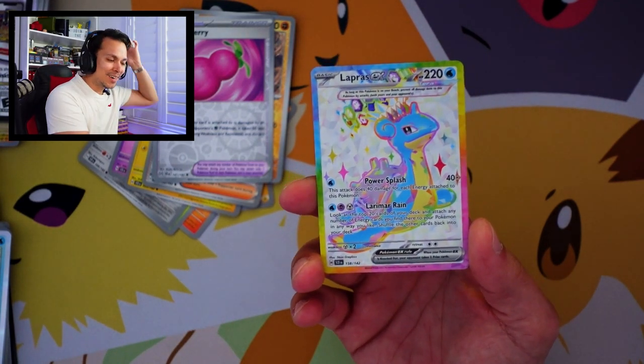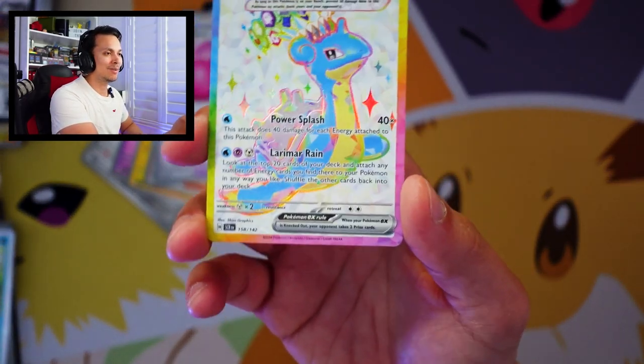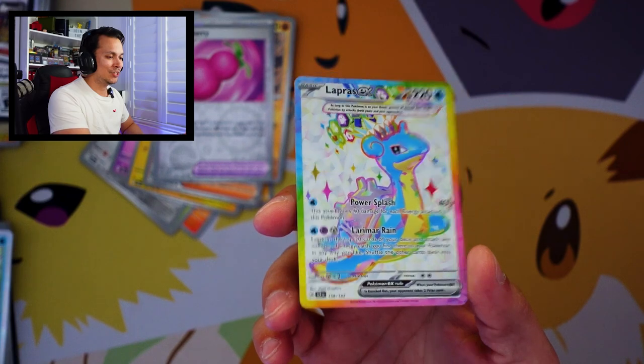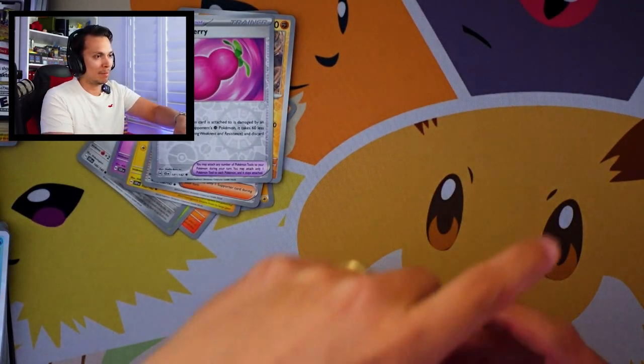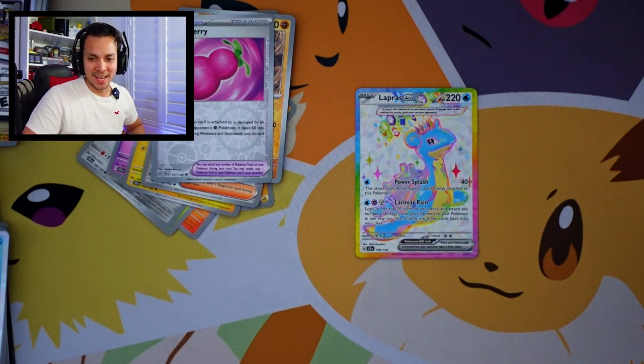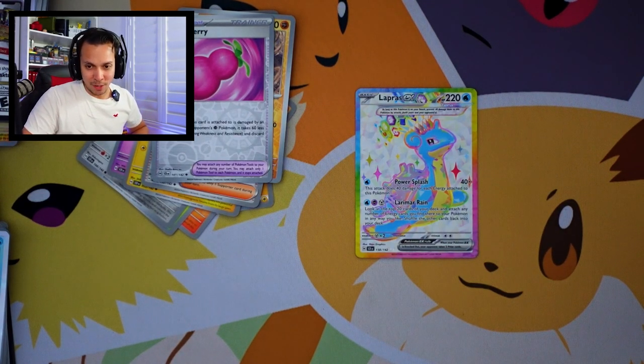Another crazy card. Lapras EX. Rainbow Rare, looks like. Or at least a version of a Rainbow Rare. That is legit. Oh, shoot. My bad. Sorry about that. Oh, man. That is legit. I got too nervous and I shook a little bit. That's probably worth some points for the versus.